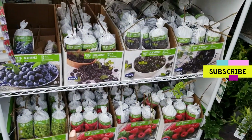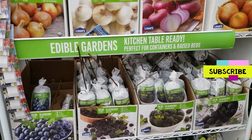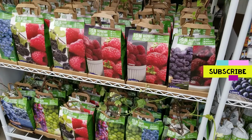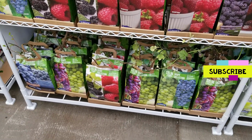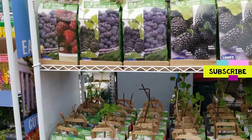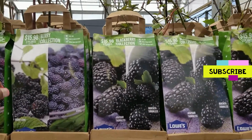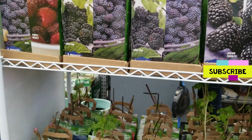I hate to see this stocked up like this, because it tells me a lot of people ain't growing. What's that? Raspberries, grapes. And it's $15. I don't even think I paid $15. I said they going up on the prices. I guess you got to pay extra for these cute little bags they coming in. Maybe this the deal.